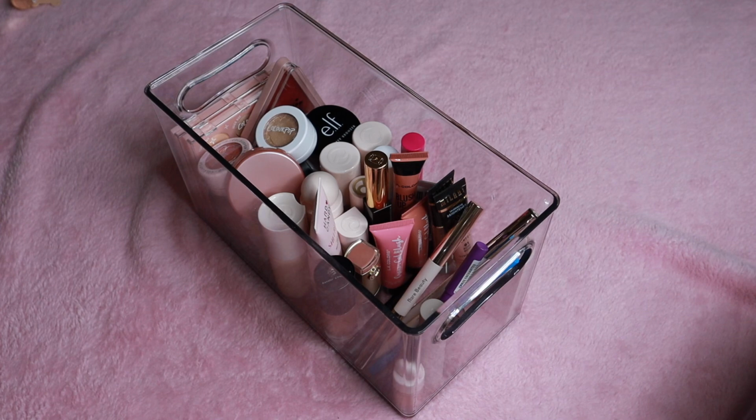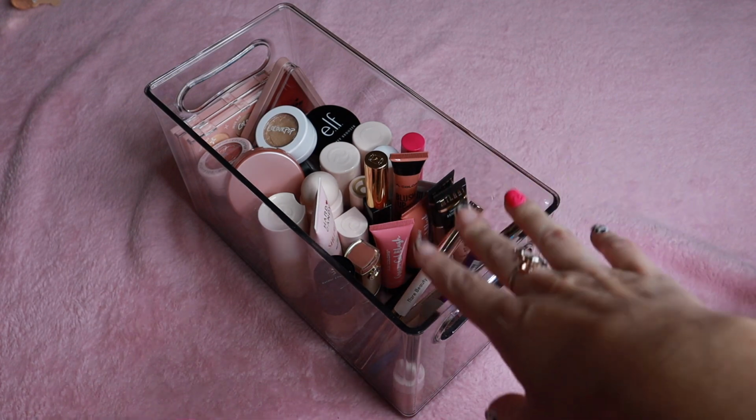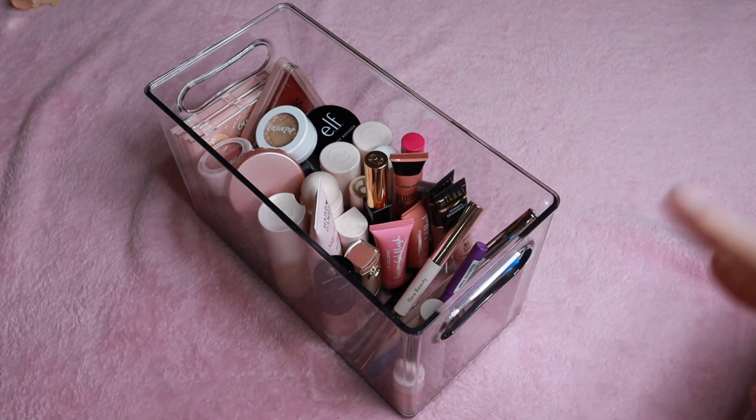But thank you so very much for watching. I hope that you did enjoy today's video. I enjoyed putting this little container together, and I do like how slim this is. It will fit perfectly on my little table where I do my makeup.